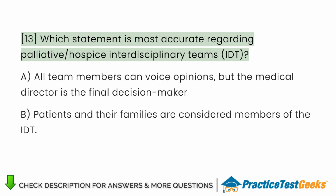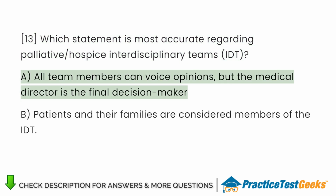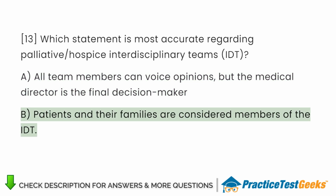Which statement is most accurate regarding palliative hospice interdisciplinary teams, IDT? A. All team members can voice opinions, but the medical director is the final decision maker. B. Patients and their families are considered members of the IDT.